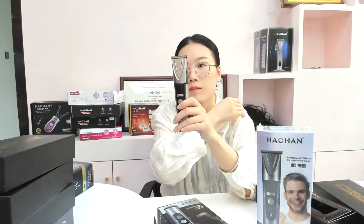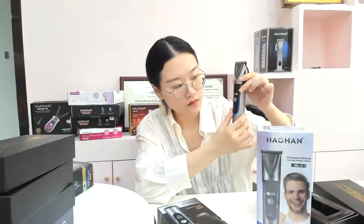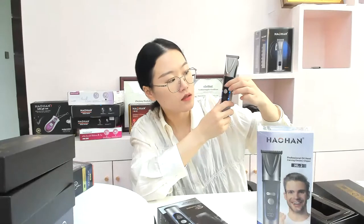You can see here is the main unit. The material of this is good quality ABS. You can see here is the switch, which is at the bottom. You can see here are 3 speeds, and 3 lights which match the 3 speeds. Let's adjust the speed. 1 speed is 1 light, 2 speeds is 2 lights, and 3 speeds is 3 lights.